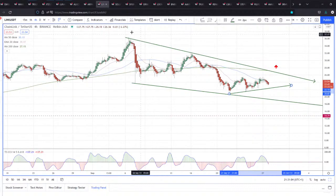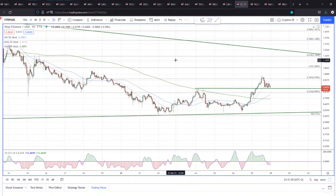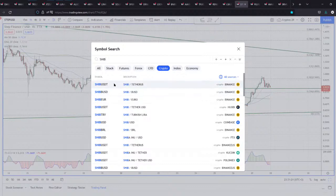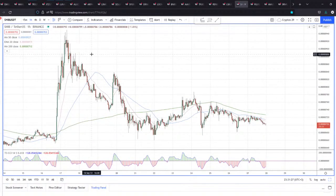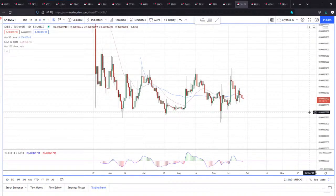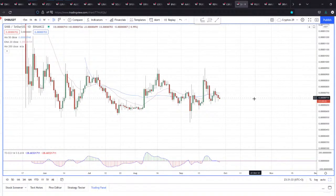This is a bigger bull flag here. This is a short-term bearish flag. Okay, that's Link, SHIB and Atlas. So SHIB, Shiba Inu. Now I like this one. It was outperforming. And then it couldn't go any further.